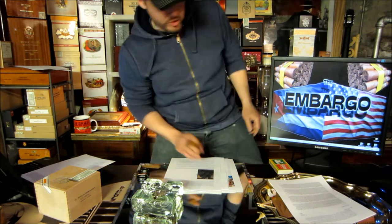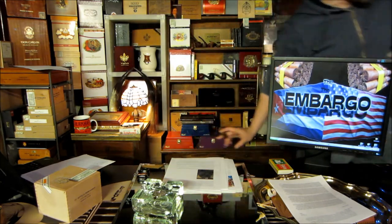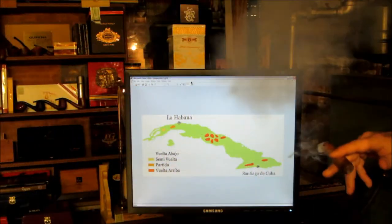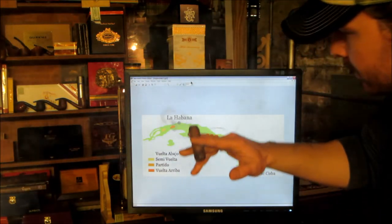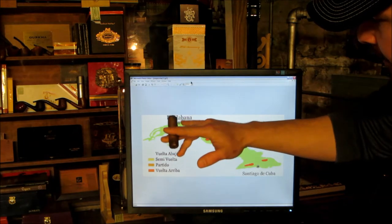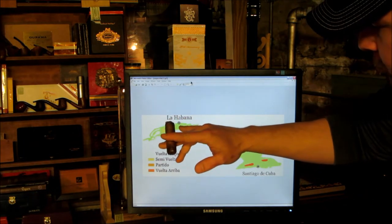Oh, now I gotta go back to, you know, Dave, you got me jumping back and forth. Let's go back to the Dr. Joe console. I knew I'd put this thing together for some reason. Okay, this should work. Now, you see this little dot right there? That's La Habana. This is where Dave probably spent about 95% of his trip.